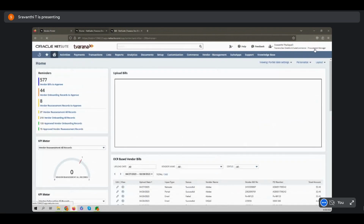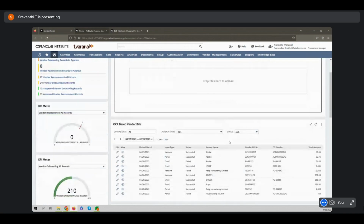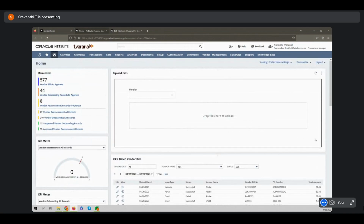I'm logged into NetSuite under a role called Procurement Manager. This role will be shipped along with the product, so you can assign this role to anyone who may have to perform these actions within NetSuite. So it has certain dashboards. First one is a place where a NetSuite user, as I mentioned before, could drop the invoices by themselves if they have to process it without the vendors having to send an email or send it via portal. So just as we did on the portal, they just have to drop the invoice here.